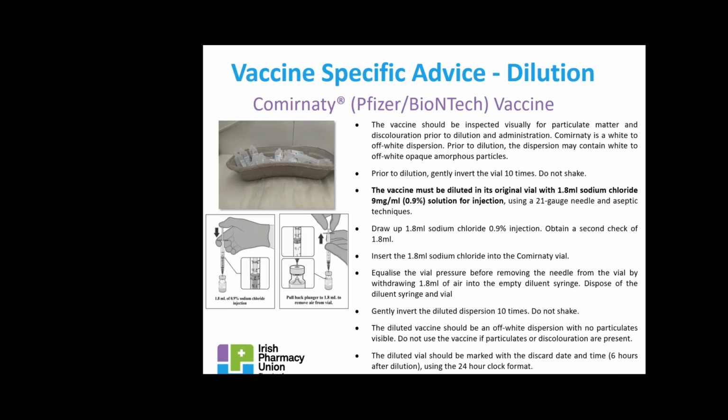So this is just a picture here around the dilution. There's a lot of people kind of curious about the dilution. So the big thing really with this is you use the green needles to insert, to put the sodium chloride in. And the way it works, a lot of talk about the 90-degree angle.